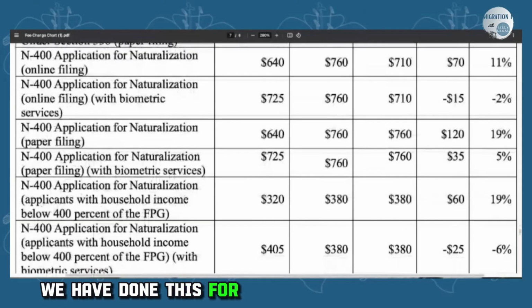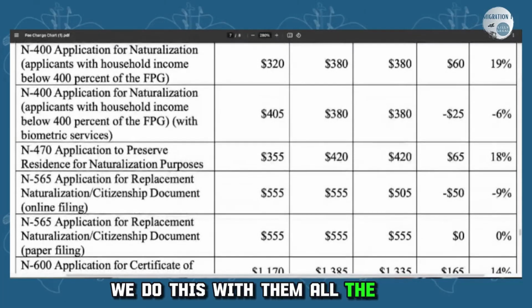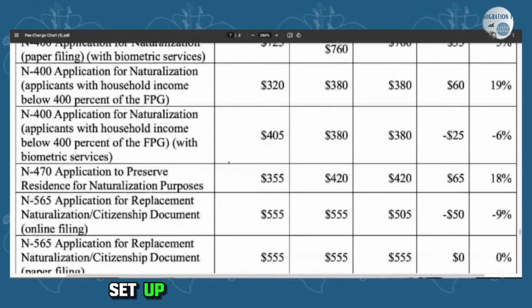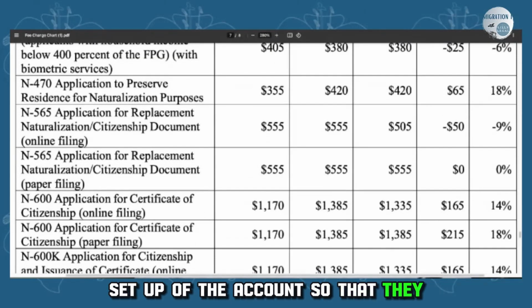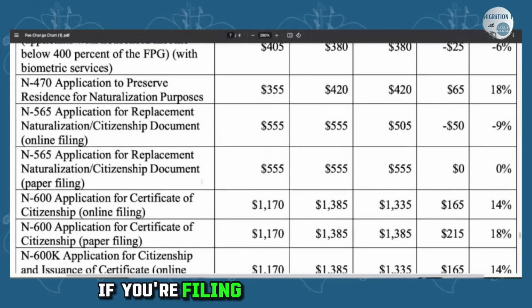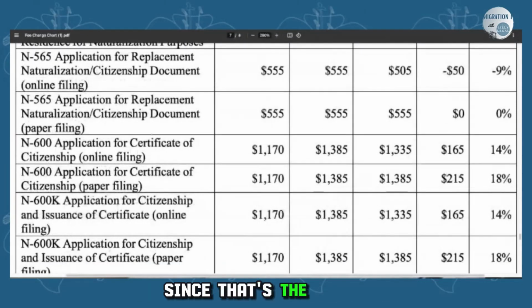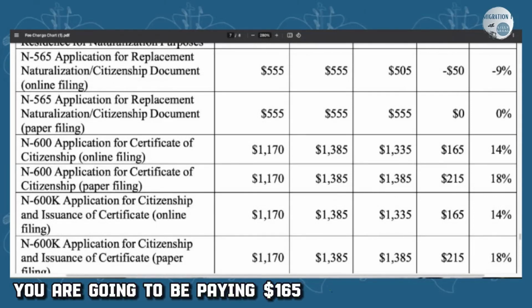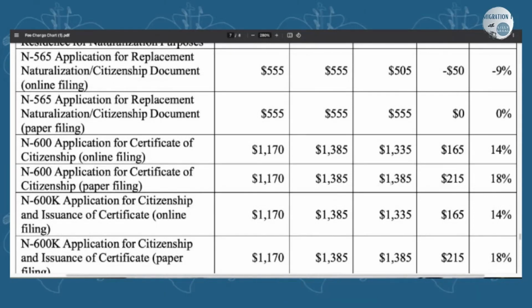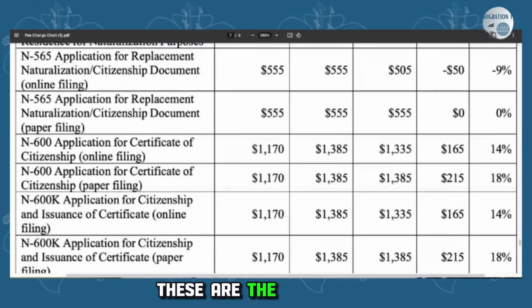We have done this for our clients for citizenship that want to file it online. We do this with them all the time. We help them set up the account so that they are ready to sign once we complete the forms. If you're filing for your children to automatically become citizens, that's the N600. You are going to be paying $165 more if you file online, or $215 more if you file on paper. Okay, these are the fees.